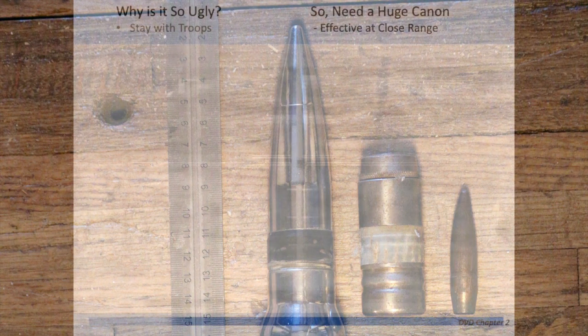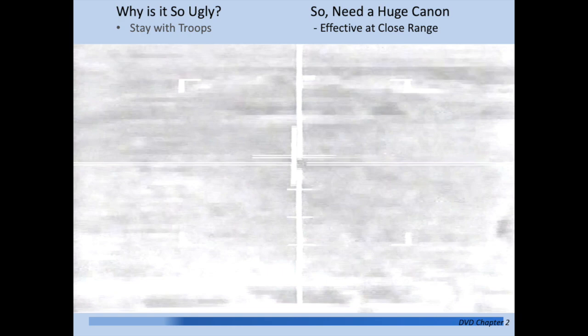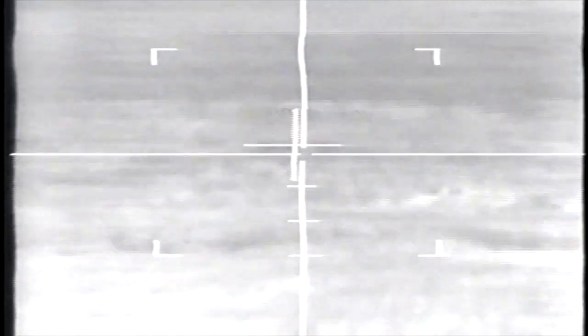How does that beast of a cannon perform in real life? Let's take a look. Here's one of those low-altitude attacks you saw earlier, filmed through the infrared camera on a Maverick missile. This is the run-in to the attack at an artificially high 300 feet above the ground. The pop-up attack starts with a straight pull, a roll toward the target, roll out, and shoot.